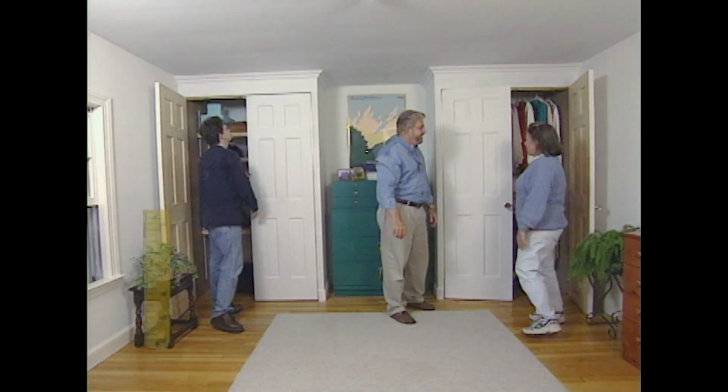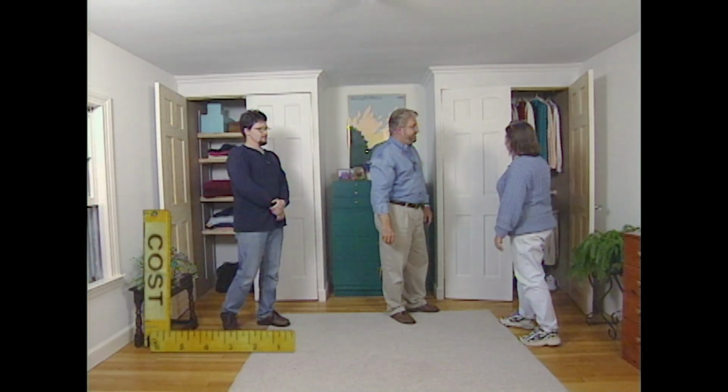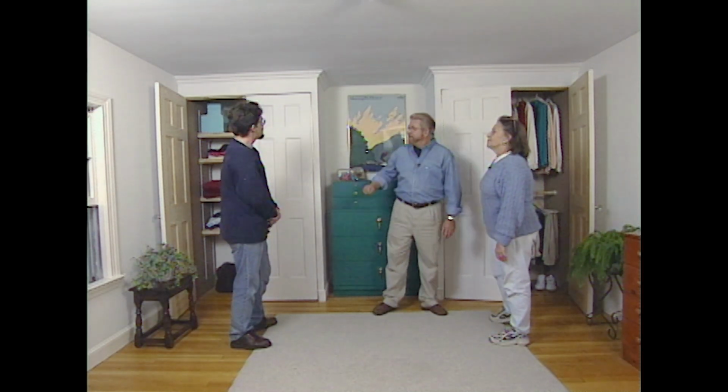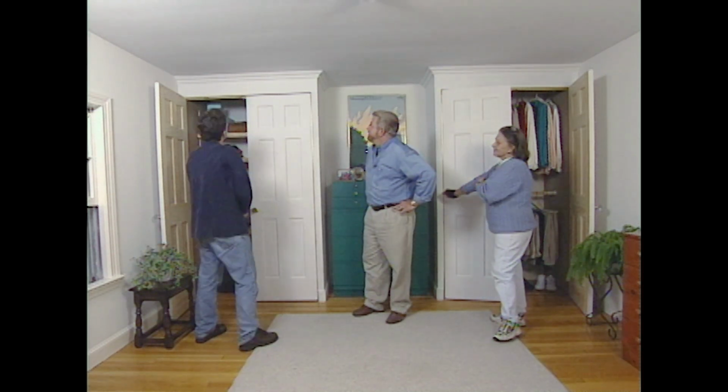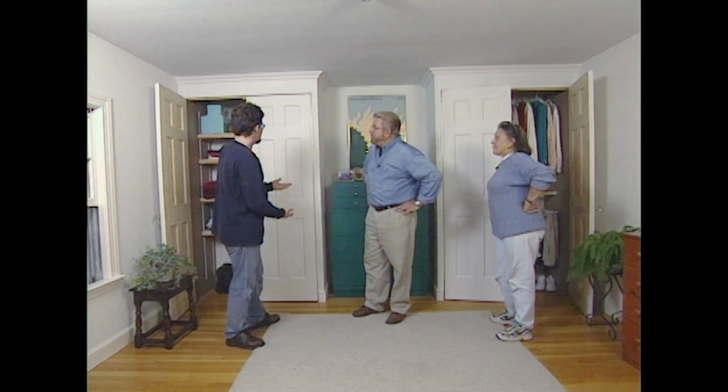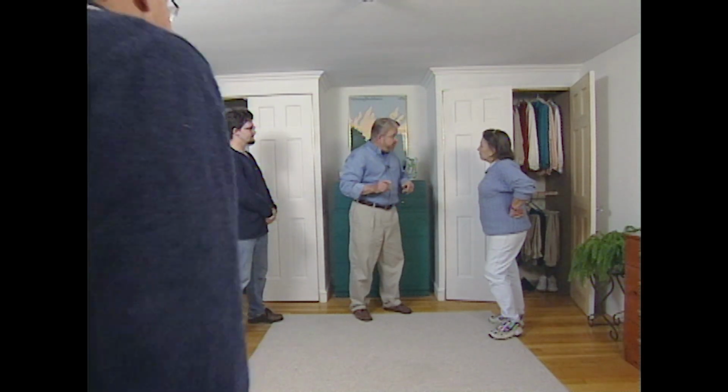I think it's incredible. We worked hard, but look at this payoff. Yeah, I love it. This is great. You know, Ron, these closets look like a huge project, but each step was really very easy. When you break it down, yeah, it was simple, wasn't it? And you know what I loved about this? We didn't use any drywall, any joint compound, no tape. No. This is all just wood and MDF.